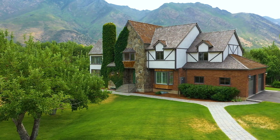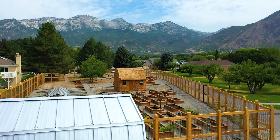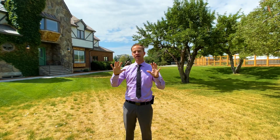And you can see from the drone footage that this is a beautiful 2 acres of Garden of Eden. There's 8-foot tall cedar fencing with iron paneling to keep the deer out. And anyway, we're going to talk about the gardens at the end of the video and give you a detailed tour of those. And for now, we're going to focus on the house, take you through it.